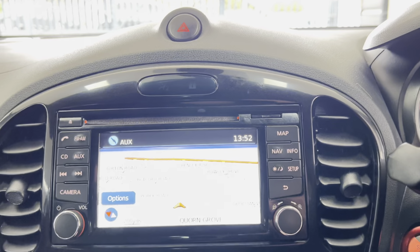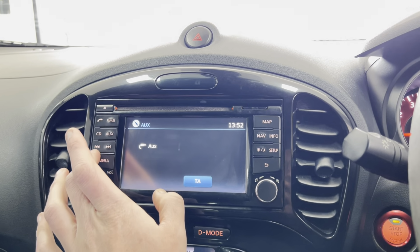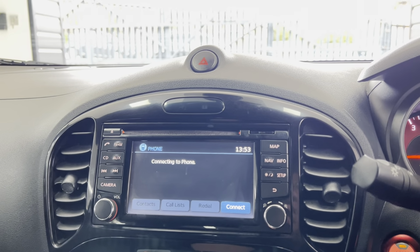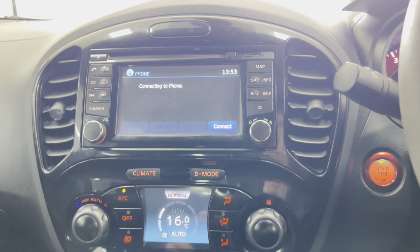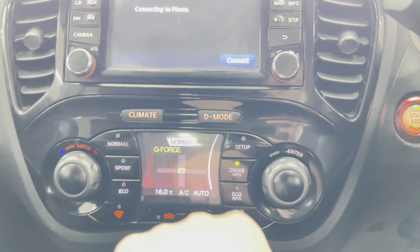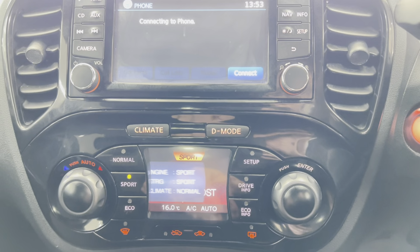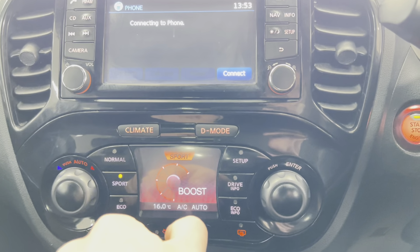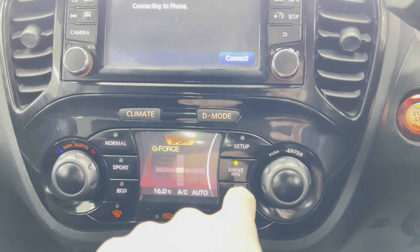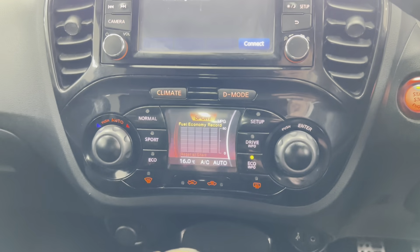It does have sat nav. You have also got AUX and USB line in. You have also got a Bluetooth telephone, as you can see there. You have also got a bunch of different drive mode views as well, so you can see things like the G-force. You can have a little digital boost gauge up there, and you have got 3 selectable drive modes, including normal, sport and eco, and a bunch of different views you can have on there as well, which is kind of nice. Something that little bit quirky.